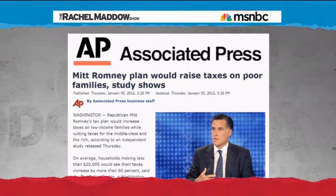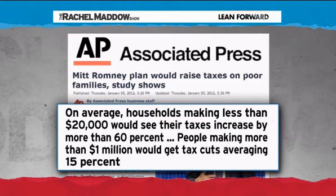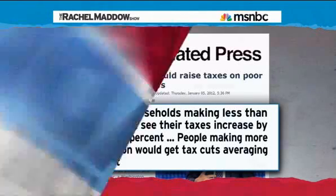His economic plan would raise taxes on poor people. On purpose. It would single them out on purpose. Quote, on average, households making less than $20,000 would see their taxes increase by more than 60%. People making more than $1 million would get tax cuts, averaging 15%. That's Mitt Romney's tax plan, and it's on purpose. It is not an unintended consequence.